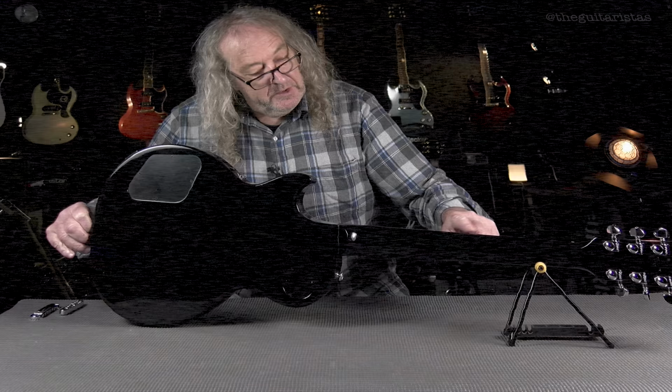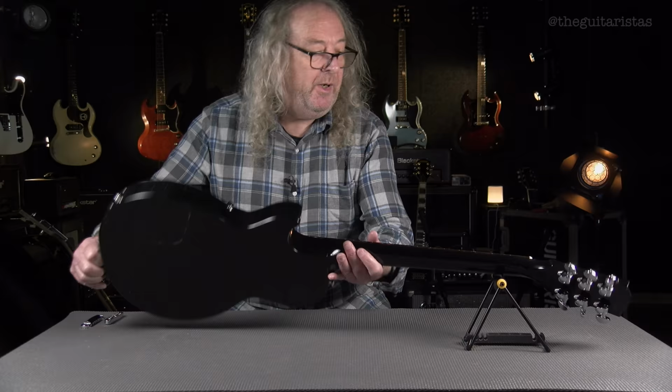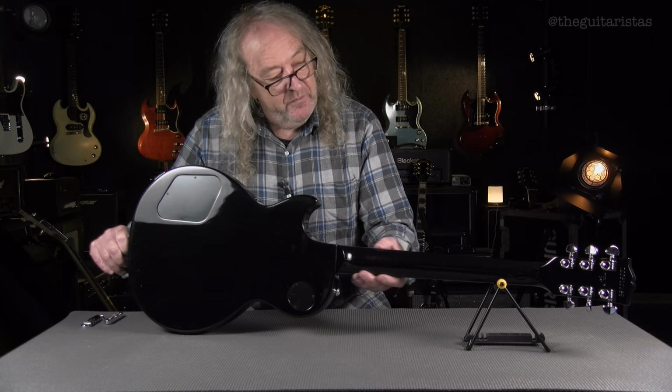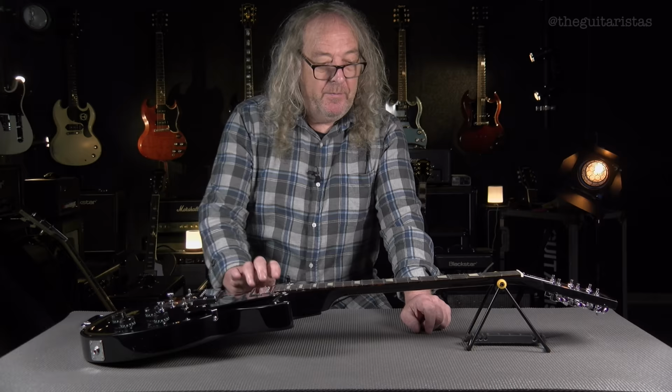That side, you can see the paint imperfection, really. I'm just pointing it out. I don't think it's an issue or a big deal or anything. Some might say it's not a great finish, but it's not a problem, is it? It's part of its character.